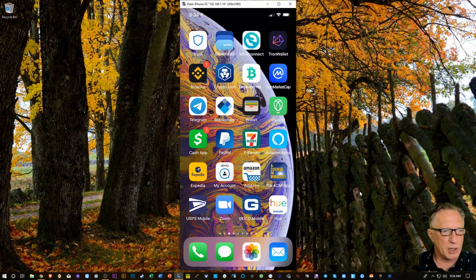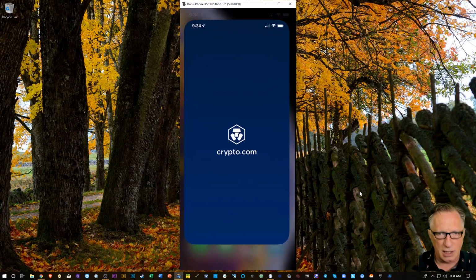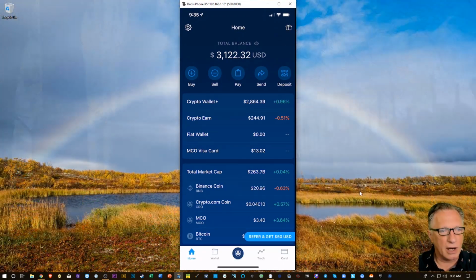All right, so Crypto.com is an iOS-based cryptocurrency exchange. You can see it there on the second row of apps. I'm just going to launch it for you. And here we are at the home screen. You can see that it incorporates a crypto wallet, that I have some cryptocurrency stored on the Crypto Earn, and there's also an MCO Visa card where you can load crypto into the card and spend it very easily at any merchant that accepts Visa. Today I'm going to focus on the Crypto Earn feature.